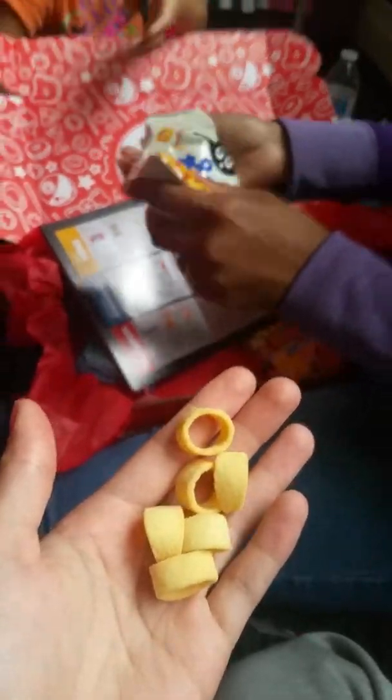And look. It's out of my mouth. Gio, you want one? Here, Gio. You could put them on like rings or something. They taste like potato chips, but rounder. But look at my ring. But rounder. Look. Like a chip.